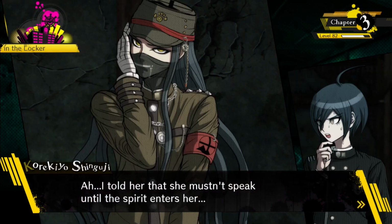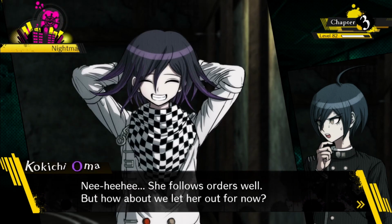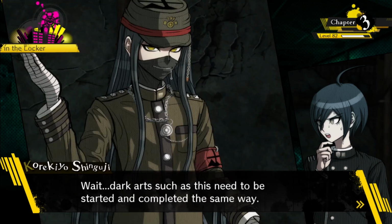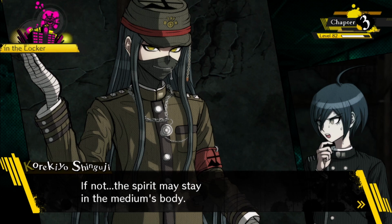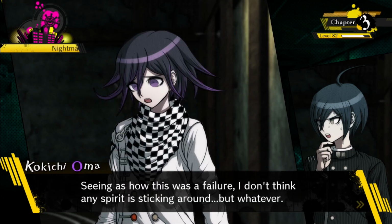Tenko? Ah, I told her that she mustn't speak until a spirit enters her. She follows orders well. But how about we let her out for now? Wait, dark arts such as this need to be started and completed the same way. Those who remove objects from the magic circle must be the same who brought them in. If not, the spirit may stay in the medium's body. Oh, sure. It's totally a lie. Seeing how this was a failure, I don't think any spirit is sticking around. But whatever.